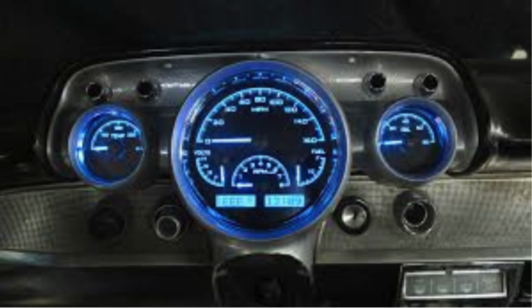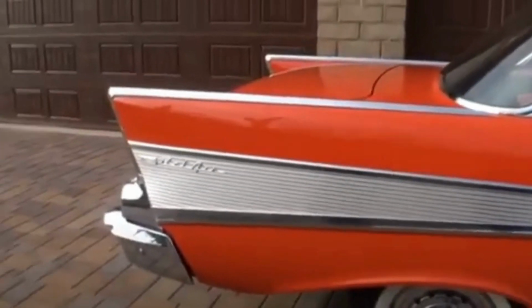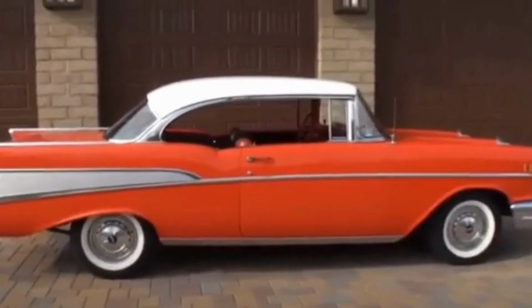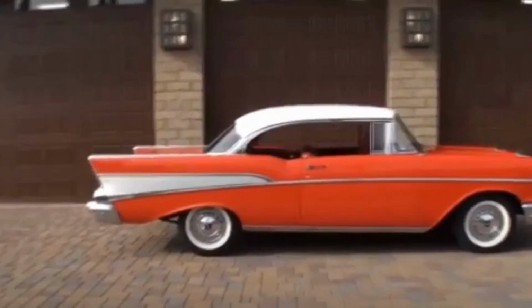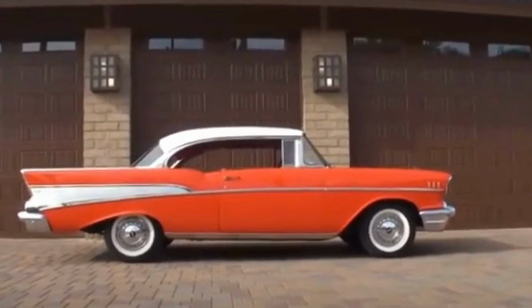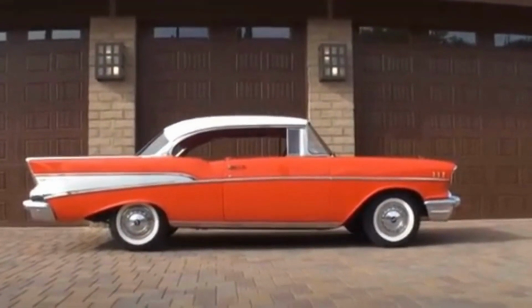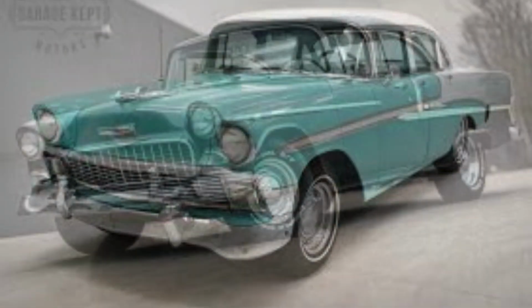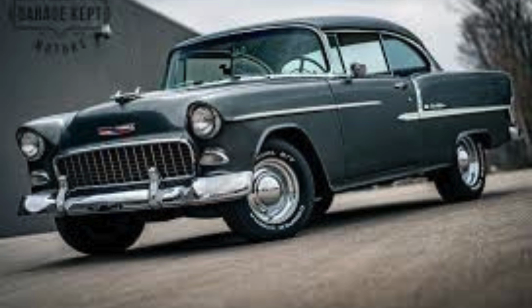Looking at restored cars, these cars are vehicles that are meticulously refurbished to their original factory condition or as close as they can get to resembling that. This process involves repairing or replacing worn parts, refinishing surfaces, and refurbishing mechanical and electrical systems. And the goal is to preserve the historical integrity and authenticity of the vehicle, making it sought after by collectors and vintage car enthusiasts for its craftsmanship and historical significance.